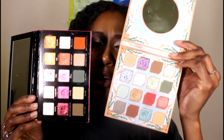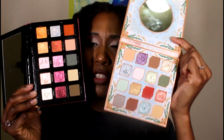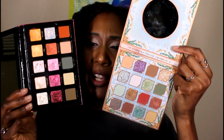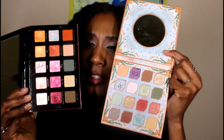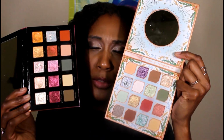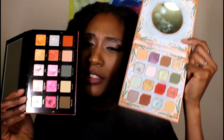So I definitely did eye looks with both of these and got a very similar look with both of the palettes, in spite of them not having the exact same color story. But I feel like this is a more fun version of this color story, minus obviously the purple. They both have the holo chrome-ish type shades and a lot of similar tones in them, despite this one supposed to be more of a Christmas one, and this to me seems like more of a fall-esque sunset type vibe. But I still feel like they both did a similar job.